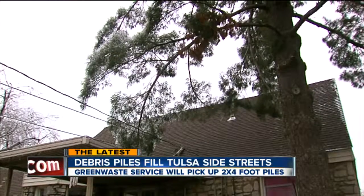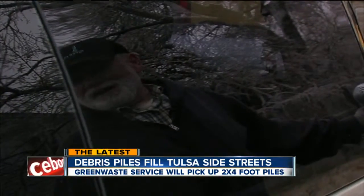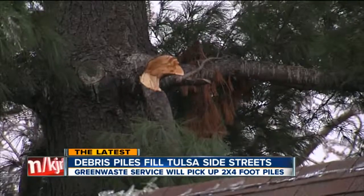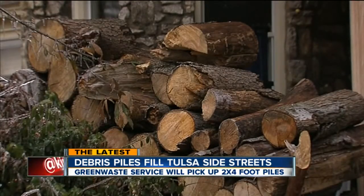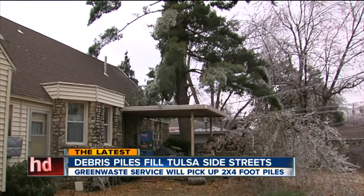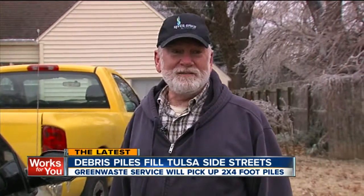It could have been really bad when a branch crashed from this pine onto Kent's roof. It made a big boom, that's for sure. Lucky for Kent, not too much damage here. Instead, a chance to enjoy more of the good. A chance for firewood, a project he can handle with ease. Kent calls himself old school. I've got a saw and got clippers and stuff, so I got out here and sawed it, and I'll take it and burn it in the fireplace.